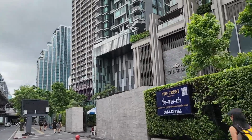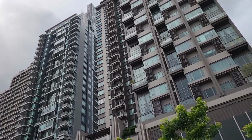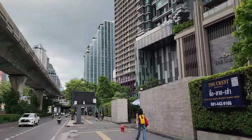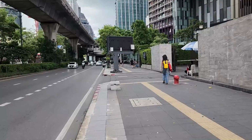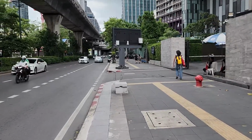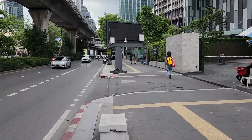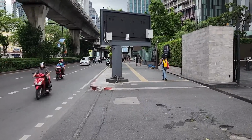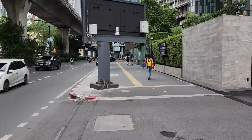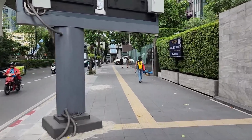And this building, the Crest at Sukhumvit 34, if you want to look at higher end prices, check out the Crest. A very short walk to the BTS. That's a plus anywhere in town, but a very short walk to BTS Thong Lo, that's really going to increase the price.